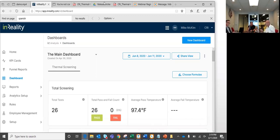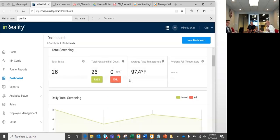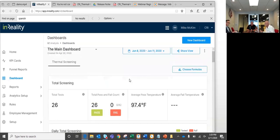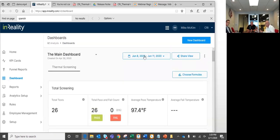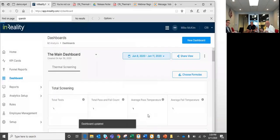Absolutely. So one of the things we get asked about is the dashboard. What we have done is we put together some basic metrics that we believe will get people started. So everyone gets this base dashboard as the default. The total number of screens. You can pick the date that you want to look at. So I'm just looking at the week today. And I do that by clicking the beginning, and then I click the end of my period, and I say okay.